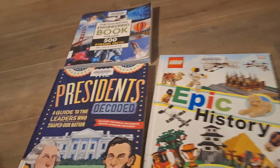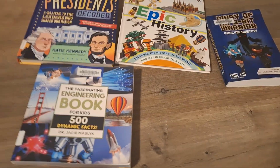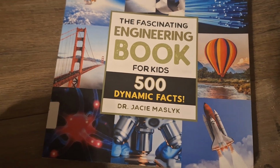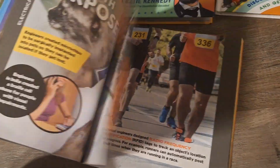Okay, these ones Miguel got, and this one is the Fascinating Engineering Book for Kids, 500 Dynamic Facts. So this is a fact book.